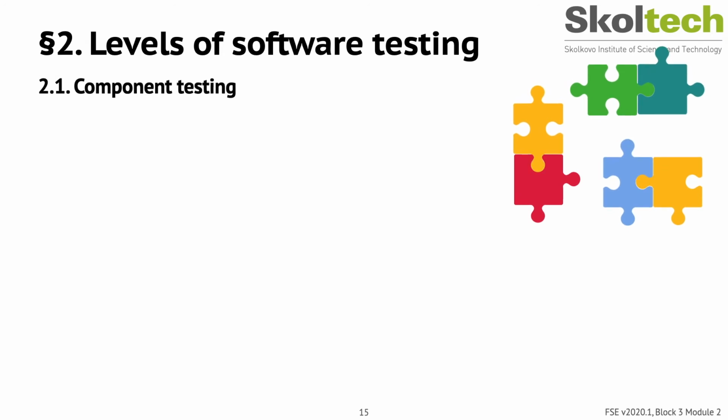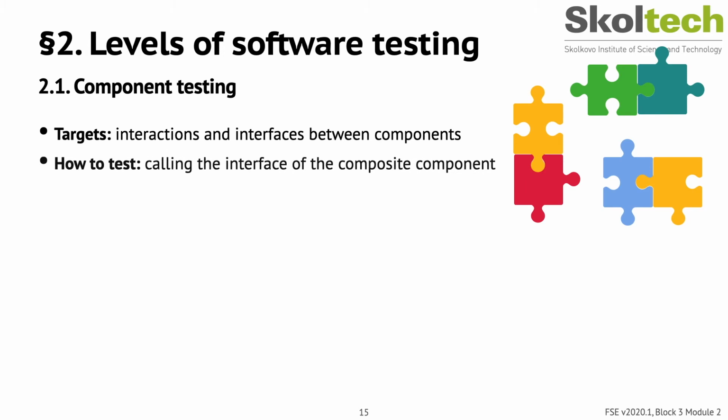Testing composite components should focus on showing that the component interface behaves according to its specification. You can assume that unit tests on the individual components within the component have been completed. The test cases are not applied to the individual components, but rather to the interfaces of the composite component created by combining these components. This means we have to call the interface of the composite component in order to test it.